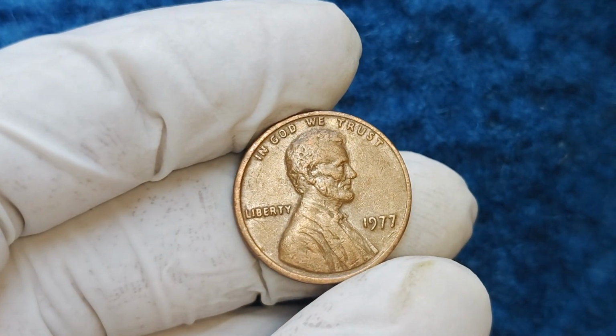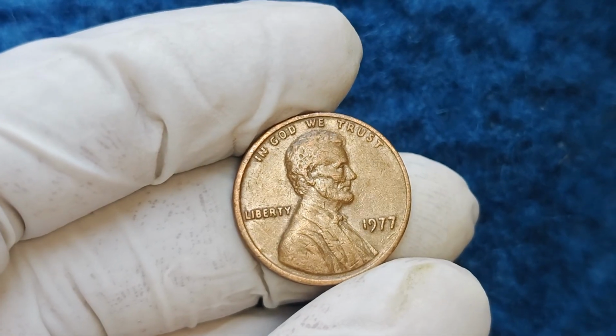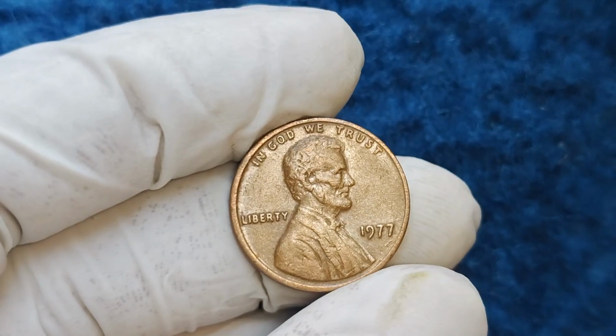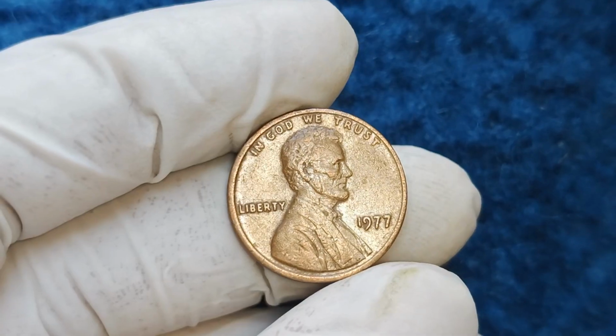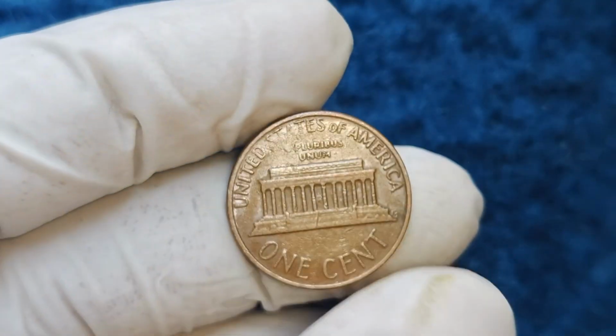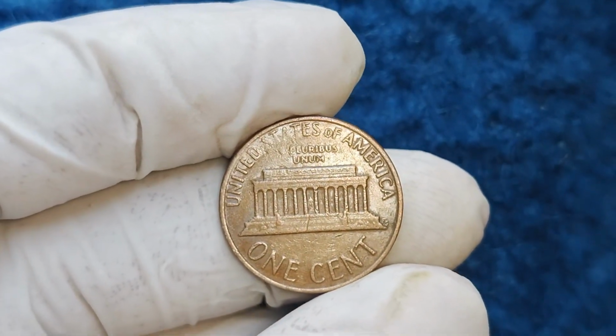This is when the design on the front of the penny, including Lincoln's face or the date, is slightly doubled. These errors happen when the coin press malfunctions, and collectors go crazy for them. If the coin was struck incorrectly, it could have a weird, misaligned look. The more dramatic the error, the more valuable it is.